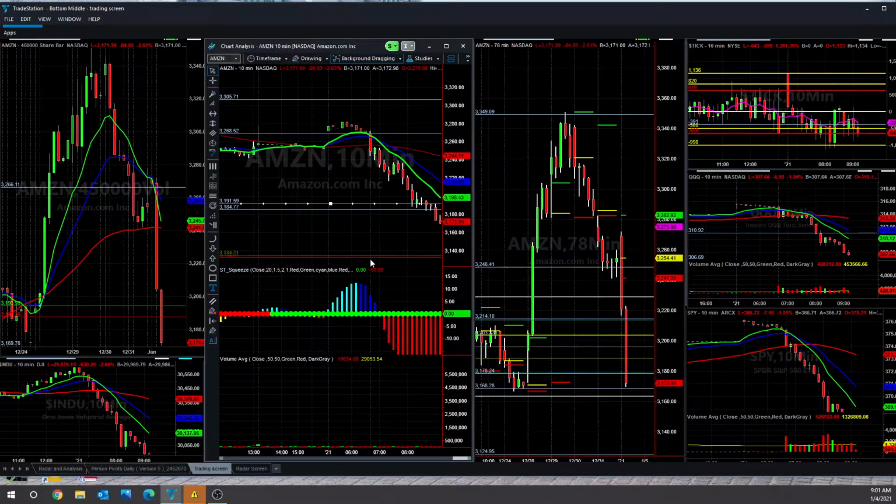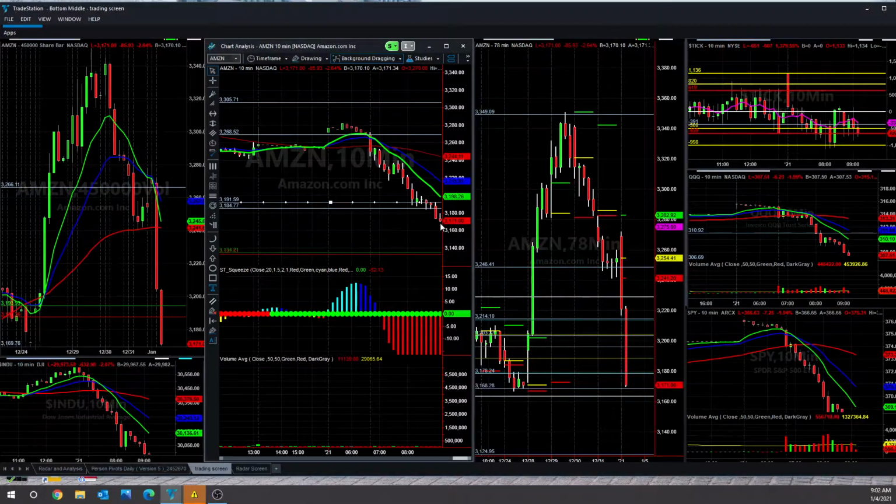So these puts in Tesla and these puts in Amazon are working nicely downward. So you could easily scalp another $3 off this. It's breaking the 3169. And Tesla broke, like we said, the 730. So these are heading downward.